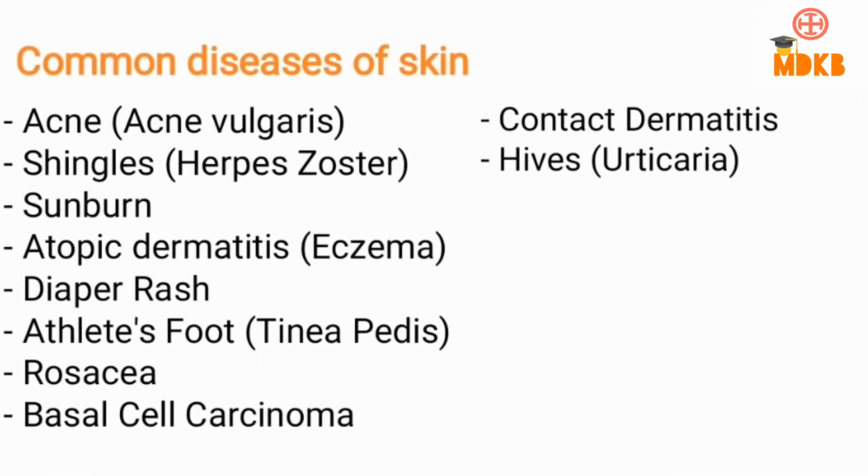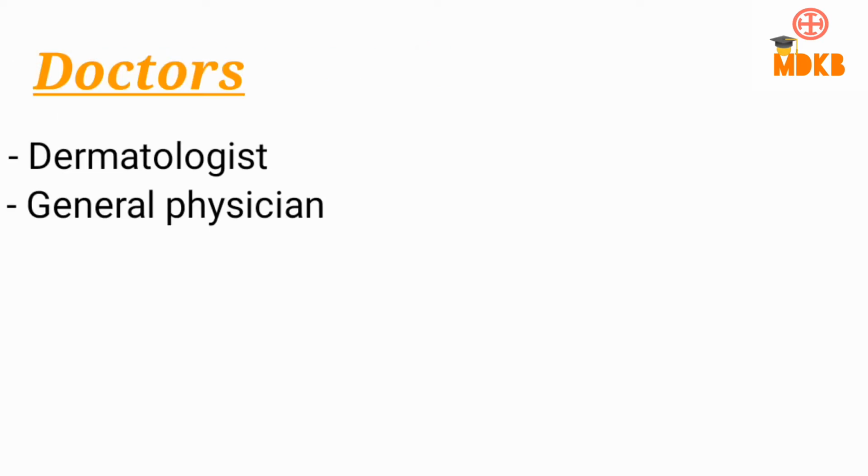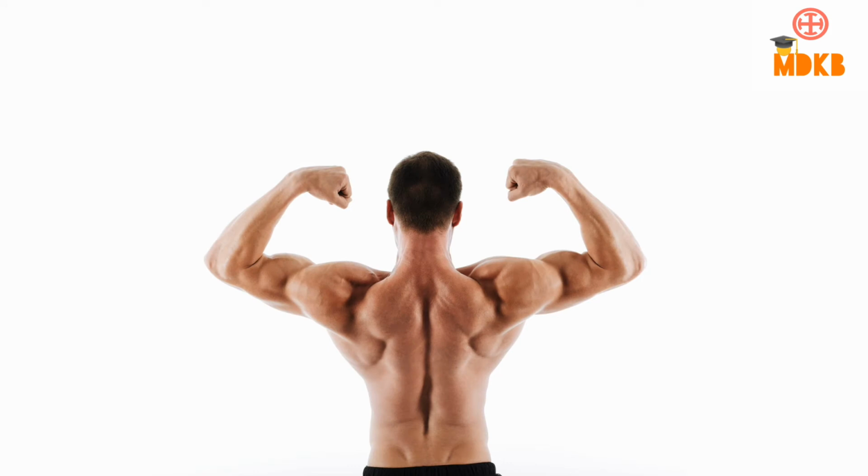So here are the common diseases that can happen to the skin. You can go to a dermatologist or a general physician to cure them. Yes, what organ do you think is beneath the skin? It's of course your muscles. Not like this, we have to remove the integumentary system.